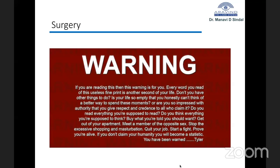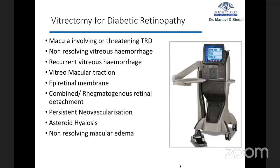Coming to an important aspect, surgery for diabetic retinopathy. The main indication for vitrectomy in diabetes is a tractional retinal detachment involving or threatening the macula, followed by recurrent or non-resolving vitreous hemorrhage, and a combined or Eggman's retinal detachment, and other indications which are less common. Let's look at some case scenarios to understand how things vary in different patients and how decisions can be made.